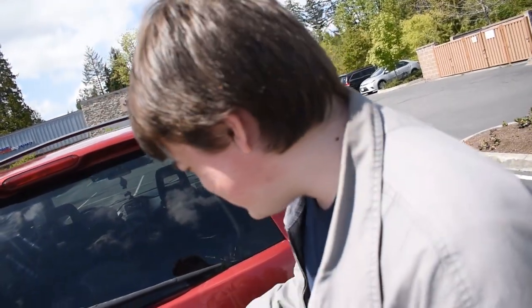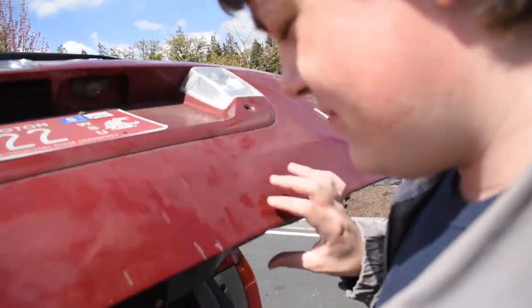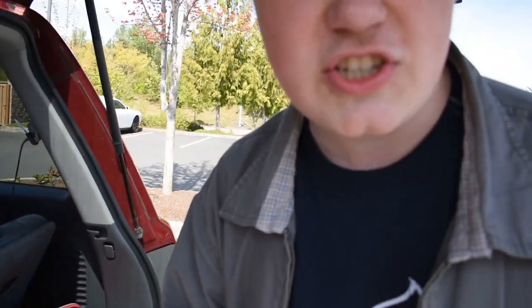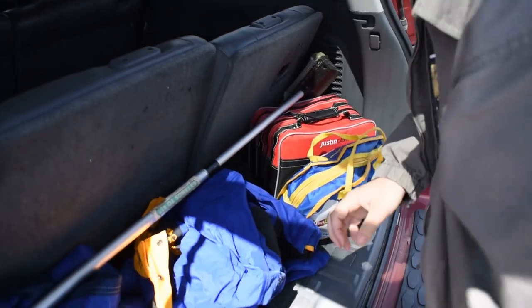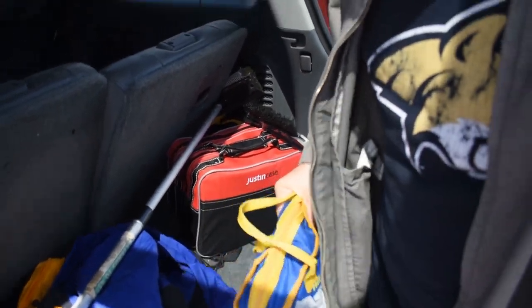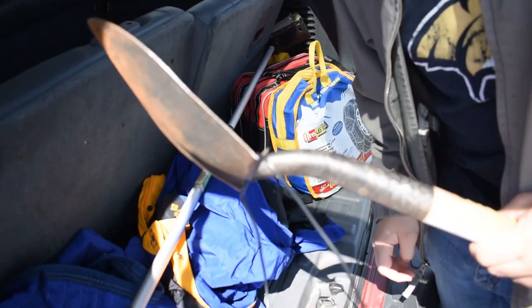Now, what's most interesting about the back of the Honda isn't anything on the outside. It's what's on the inside. Just like women. Now, what you can see, I got my squeegee. You saw me cleaning this shit with it earlier. I've got my ice scraper. I've got a rain jacket, two emergency kits, tire chains, a blanket, and a shovel for shallow graves.